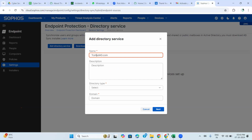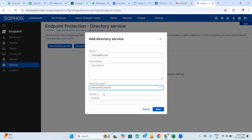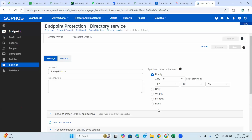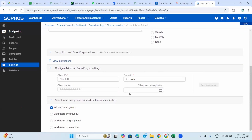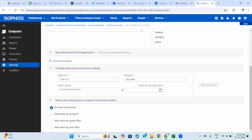Okay. Directory type, down. Yeah, Microsoft, click on that one. Domain name, you can give tcs.com. Next. Now, come down. How frequently do you want to sync up with this one? This client ID and domain name we already gave, and also the client secret expiration. All these details we have to get from the respective Active Directory team. Please share this information, we need it. Ask your Active Directory team.